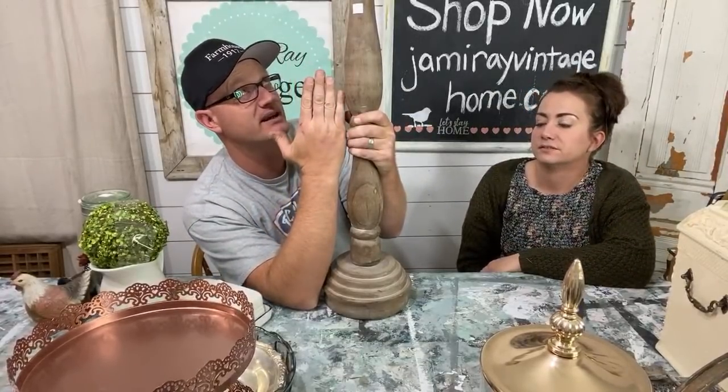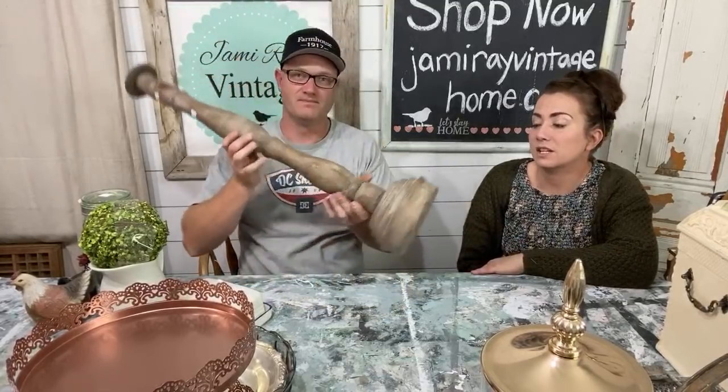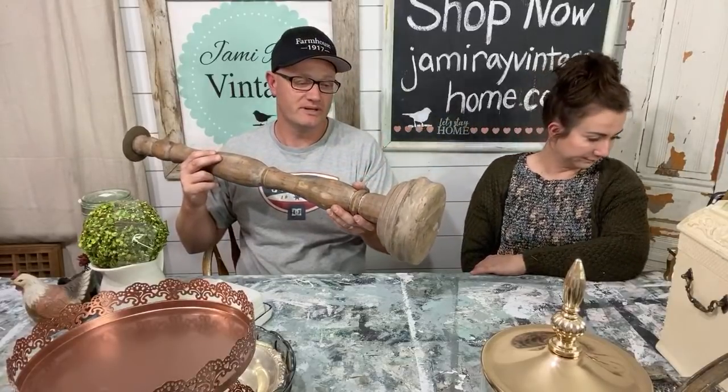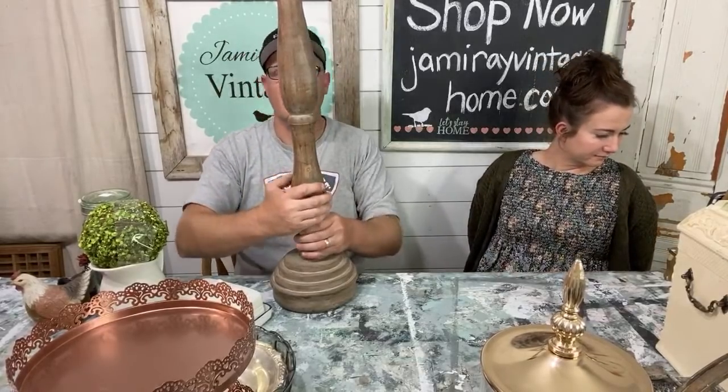So this is 10 inches or $10. I would imagine it's about 30 to 32 inches tall. I would sell that for no less than $39.95 because that is bomb. It's big. You could almost use this like a newel post on your stairs. Not quite. It's a little short.